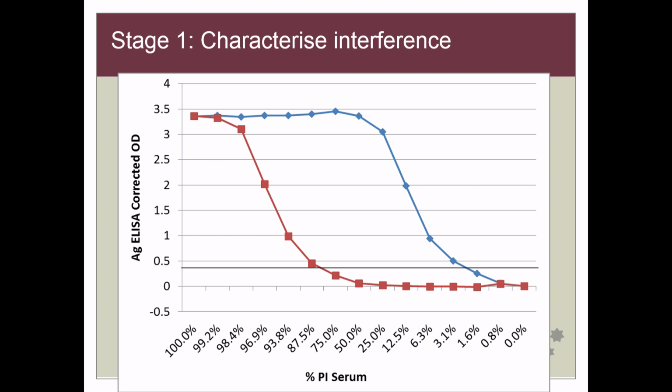And you can see that that line drops a whole lot faster. And in a sample here that's still 75% PI serum, so 3/4 of that sample is still PI serum with those huge levels of antigen in it, we're already hitting a negative result. So we have a really dramatic drop in the signal and the antigen we can detect as soon as there are specific antibodies in that sample.